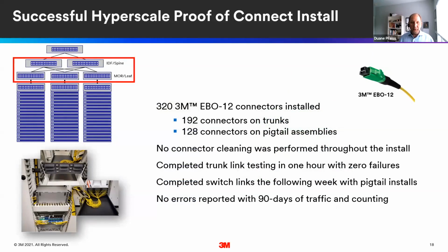To demonstrate the performance and reliability of our product in a real-world application, we were fortunate to recently team up with a major hyperscale data center provider and conduct a proof of concept install for a data center cluster. That proof of concept included the installation of 320 3M EBO 12 connectors on both optical trunks and transceiver pigtails. The installation was purposely conducted by installers with no cleaning of the connectors. The removal of the cleaning and inspection process assisted in allowing the crew to quickly connect all the optical links and subsequently complete the verification and testing in less than an hour with 0 failures observed.